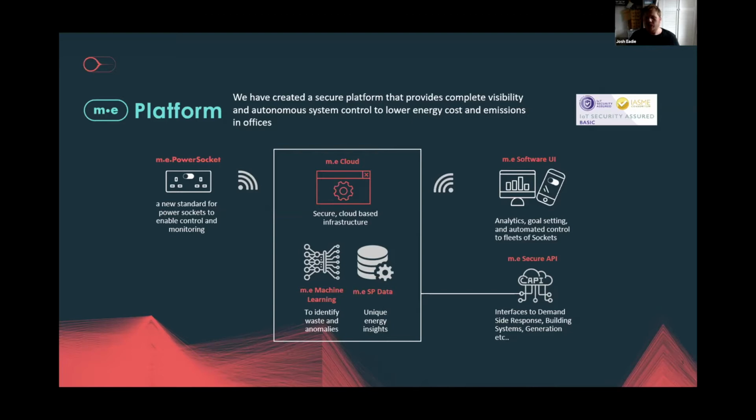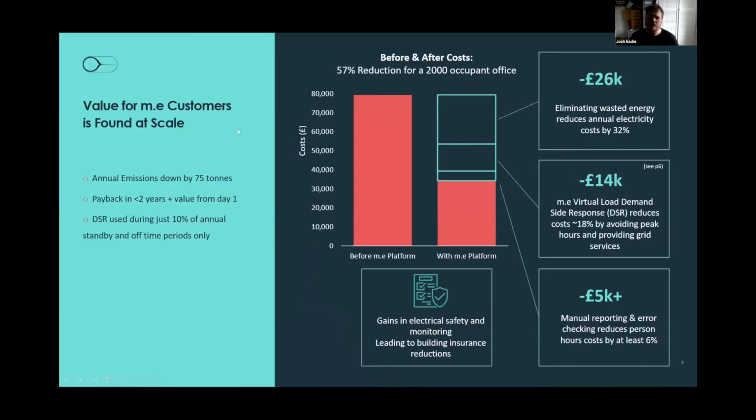So the question is, now we've identified all of what's going on, what do we do with it? This is what happens with the ME system when it's applied at scale. The graph you can see here is for a 2,000 occupant building. Once you install the ME system, once we've identified this wasted energy, we can do 2 things with it. The first is obviously just turn it off, which can all be centrally managed, so any ideas you have about turning off energy can be implemented now automatically without any manpower.